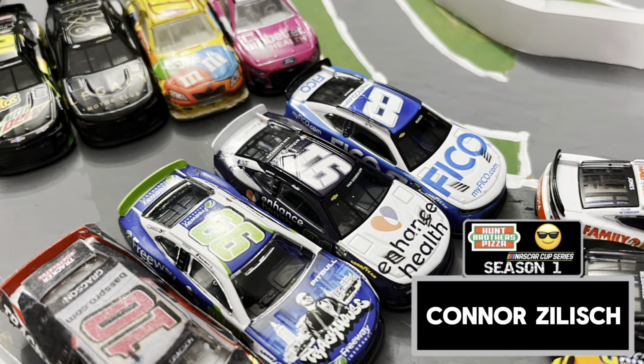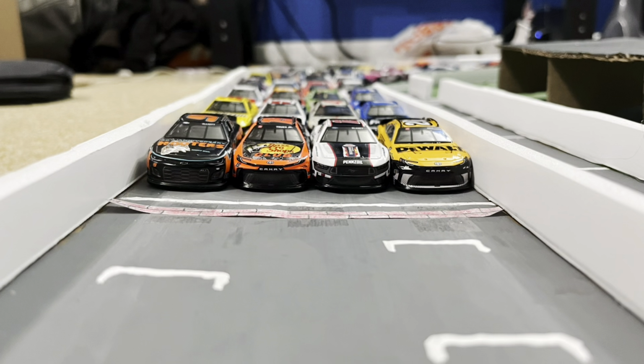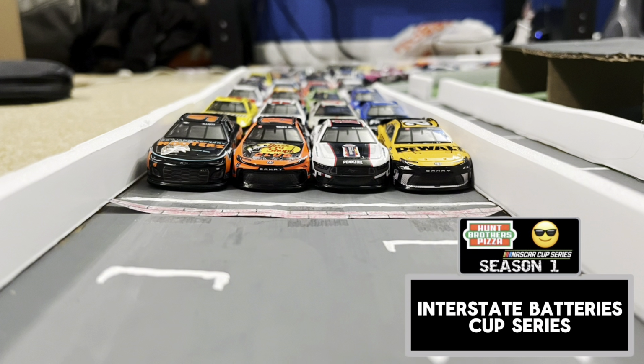As we head over to Connor Zilisch, a guy that's getting recognition in the Xfinity Series and has a part-time start here at the Brickyard 400 for Trackhouse Racing. Connor Zilisch seems to have a bright future, but let's see how his first start in the NASCAR Hunt Brothers Pizza Cup Series goes. Now the pre-race storylines are over, and it's finally time to get your command for the Brickyard 400. Hunt Brothers Pizza Race fans, are you ready?